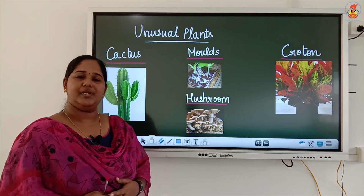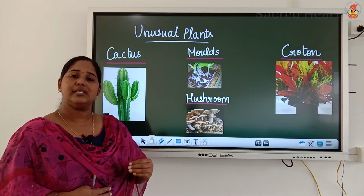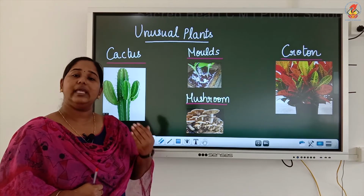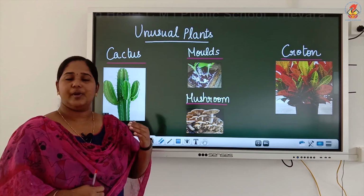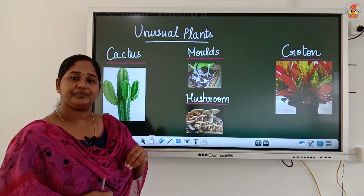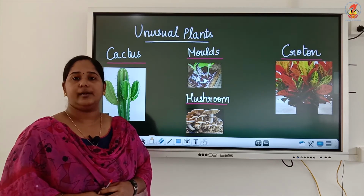So here what happens is, they are non-green plants and they depend on dead and decayed plant and animal life in the soil. They absorb the nutrients from it, and that is how they gain energy or they obtain their food. So molds and mushrooms are non-green plants that depend on decayed plant and animal life inside the soil. The third case is croton.